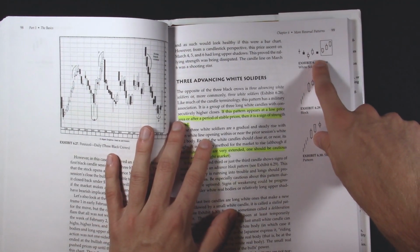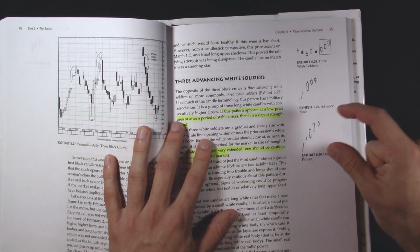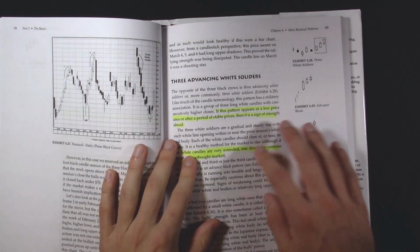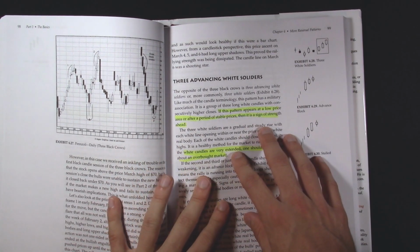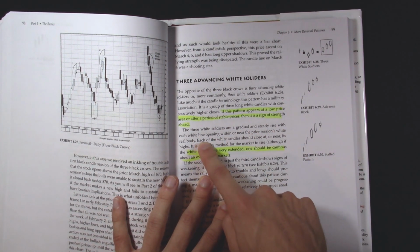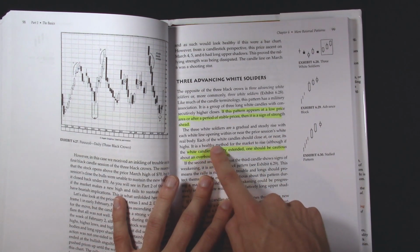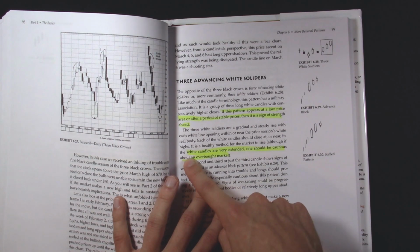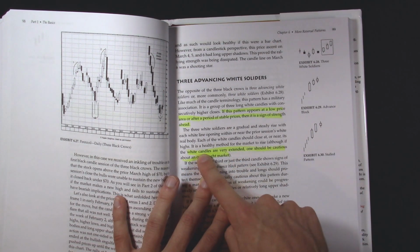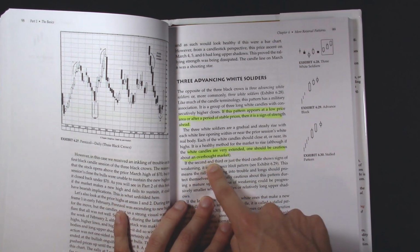So you have just some pattern, doesn't matter. Then you have 3 small green candles, all within a tight time frame. I'll just read what he wrote real quick. This pattern: 3 white soldiers gradually and steadily rise, with each white line opening within or near the prior session's white real body. Each of the white candles should close at or near its highs. It is a healthy way for the market to rise, although if the white candles are very extended, one should be cautious about an overbought market.